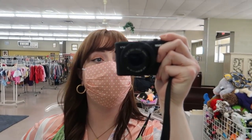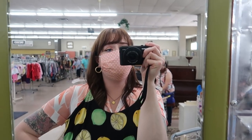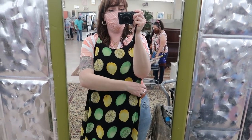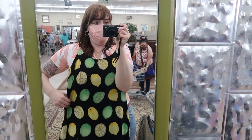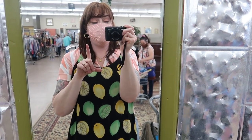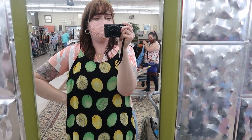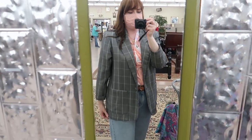This fruit dress, I'm obsessed. I really hope it fits me because I think it's the best find in the store maybe. I don't know, that blouse is good too, but this is one of the best things I've found today. And I've got my measuring tape, so I'm actually gonna measure the waist and make sure that I'm good to go. This blazer I wanted to actually pull on just to show you what I'm talking about.